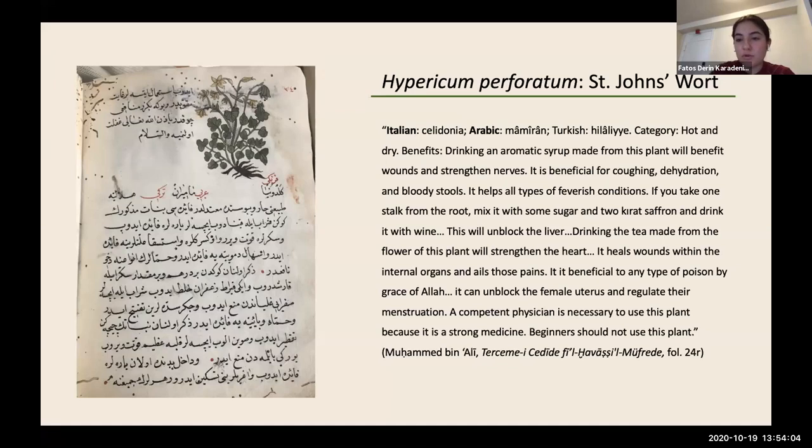If you go through, you can see there are the translations, and then it goes into the category. This plant specifically is categorized as hot and dry, and then it lists the benefits. I'll just go through it a little bit. It's thought to benefit wounds when used topically and strengthen nerves. Also for coughing, dehydration, bloody stools.